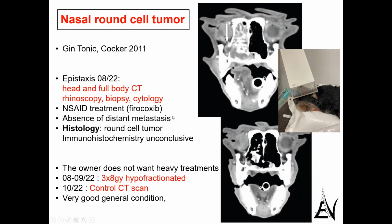So I just decided to give a few examples different from the one that I presented you during the last webinar. Gene tonic, nice name. Nasal round cell tumor. It's a dog with epistaxis, so we do the CT, head and full body. We do rhinoscopy to get our biopsy. We do cytology of the lymph nodes.